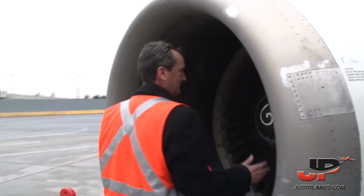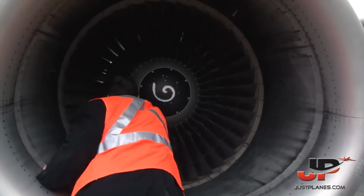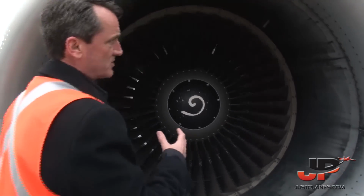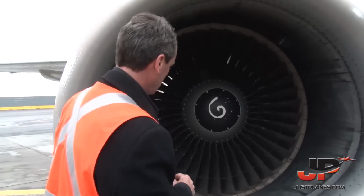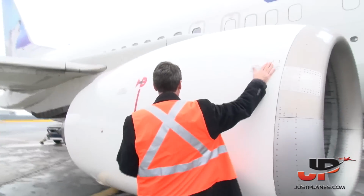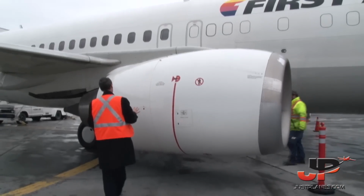Then we come across the front section, the C1. We rotate the C1 to make sure that there's free and easy travel. And you're checking to make sure that there's no accumulation of ice behind the C1 fan, okay? Other side of it, you're just looking to make sure that all the cowling is latched, access doors are secure.